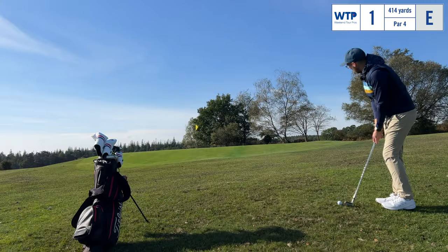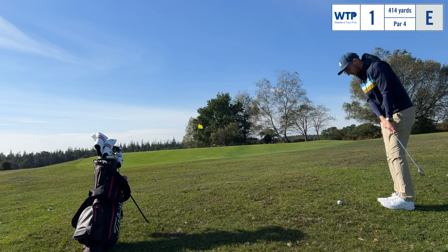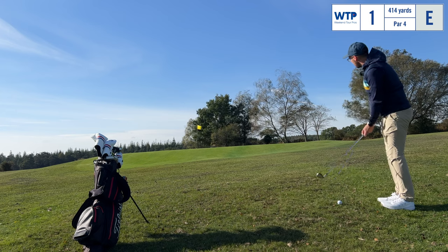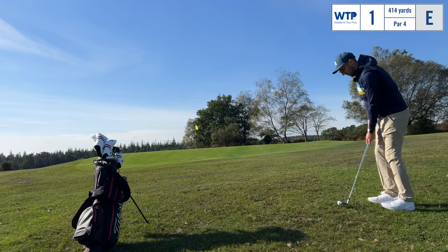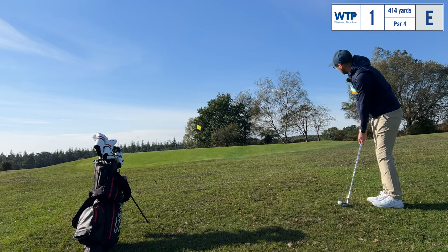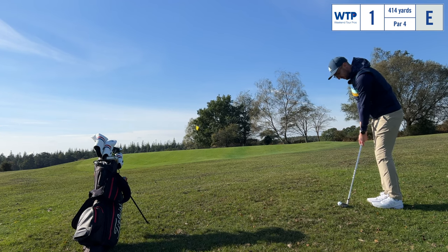So I did manage to get it over the ditch. It's actually a dry ditch today, so not too much of a problem. We've got a little chip and run. We've probably got about 10 yards to the green. We've then got to get it over that little false front and up there. I'm going to hit a little 8-iron, bump and run, to see if we can chase it up that slope.